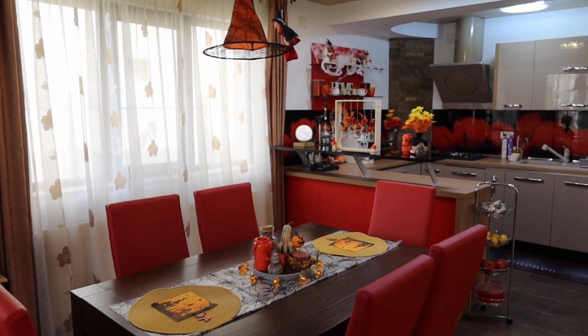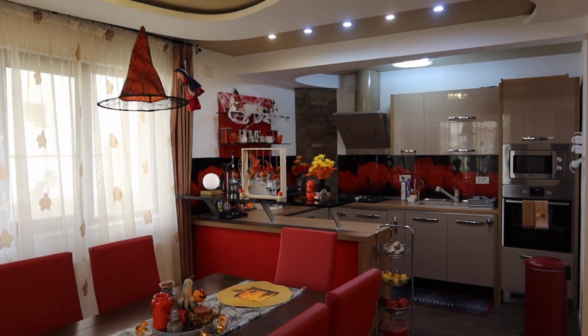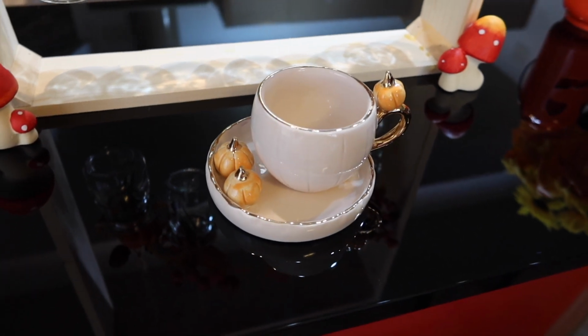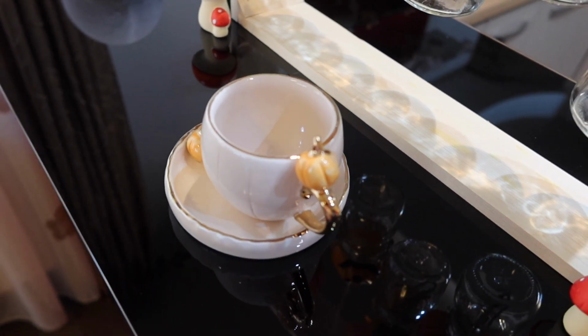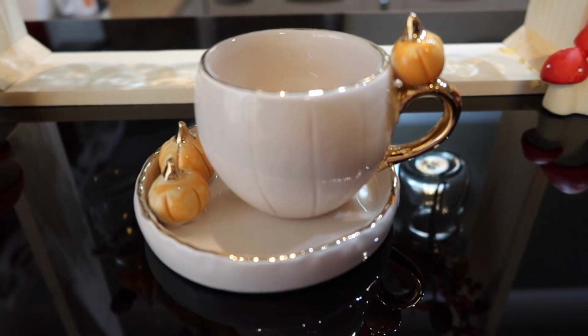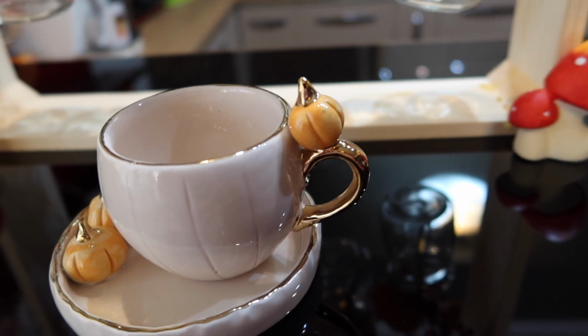This is my autumn and Halloween decor, but when I finished decorating, I remembered I have a cute little mug I bought in my trip to Turkey, so I had to add it to my decor. Look how cute it is with those little pumpkins. Adorable! I absolutely love it.